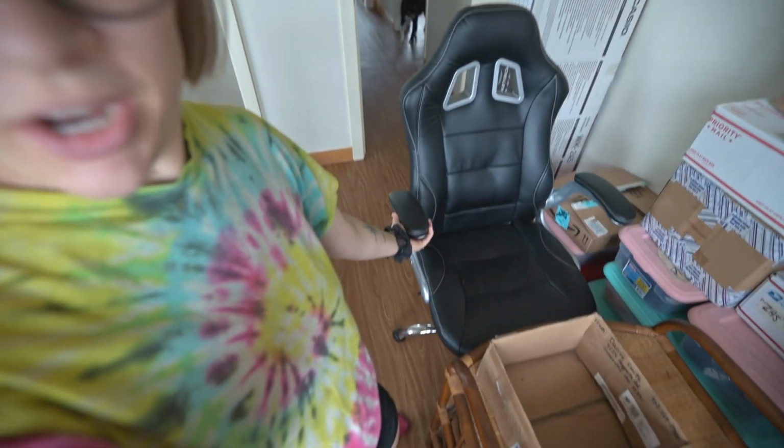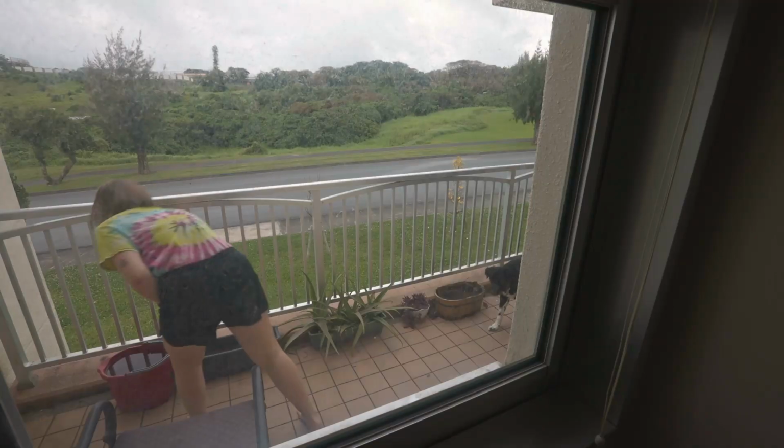It's not evening, but I already have updates. This chair, that's it in here. But now I have some buckets outside that I want to keep. They are currently full of dehumidifier water, so I have to go downstairs and scrub them because they're a little gross.